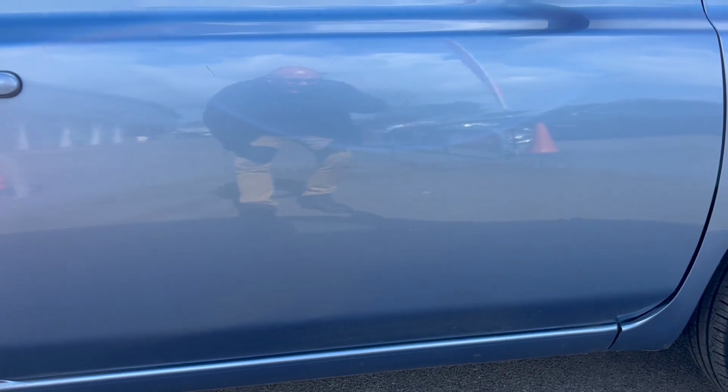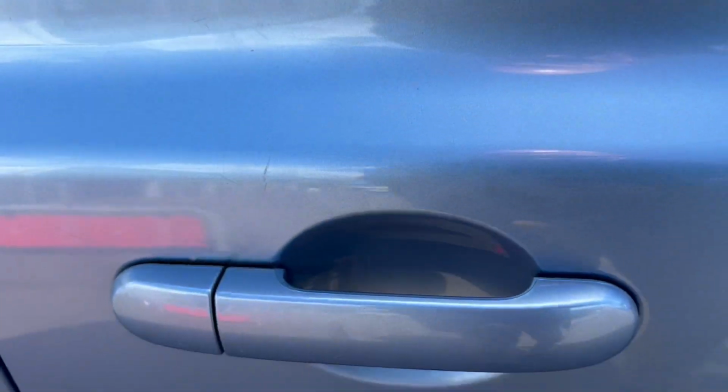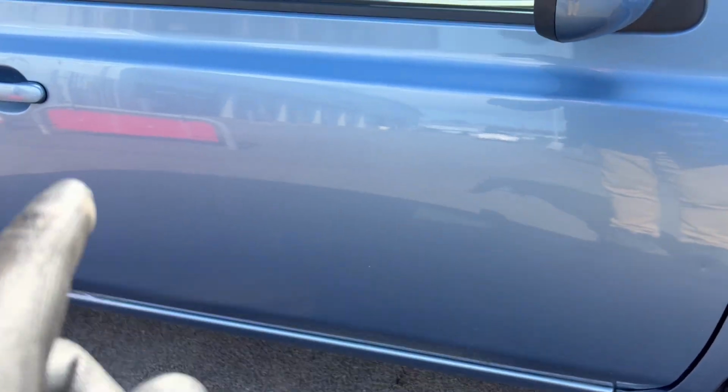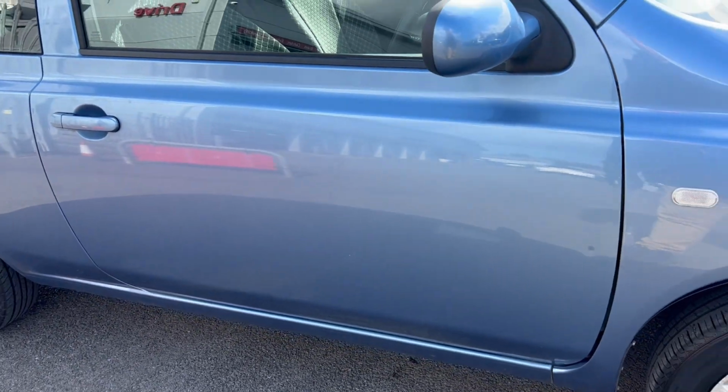the door here. Is there any dents? There's a tiny little dent here and some scratching here, maybe some more scratching around the door handle, which is kind of standard. That mirror's not looking so bad, just could do with a bit of a clean. A few more scratches and stone chips on that driver's door.